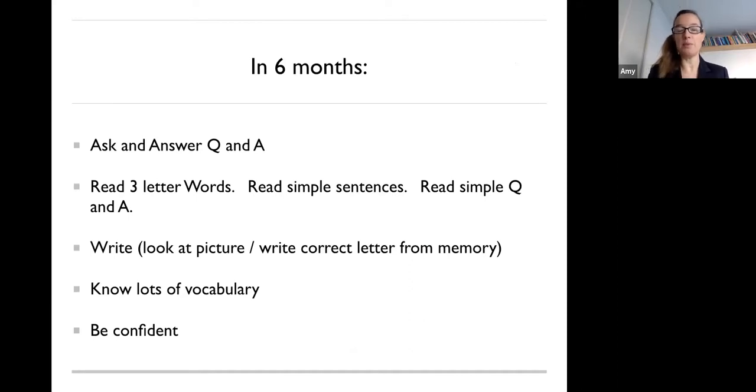We want them to be able to ask and answer simple questions and answers, read 3-letter words, read simple sentences. By simple, I mean it's a cat, it's a dog, and read simple questions and answers. What is it? It's a, is it a, yes it is, no it isn't. This is in 6 months, all children. Most children will be able to do this after actually 3 or 4 months.